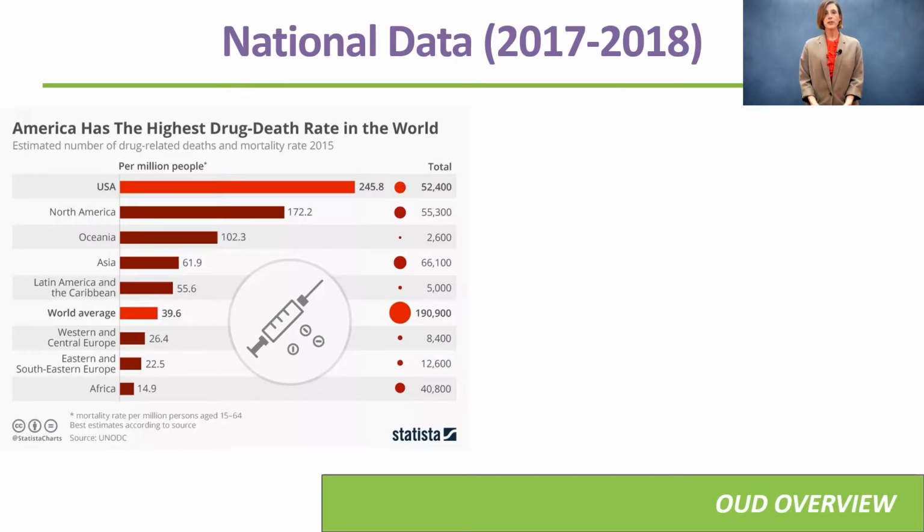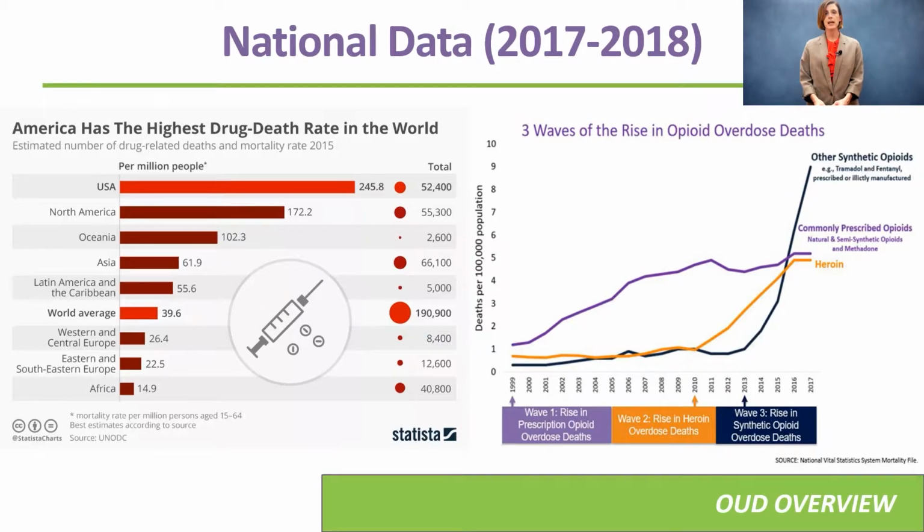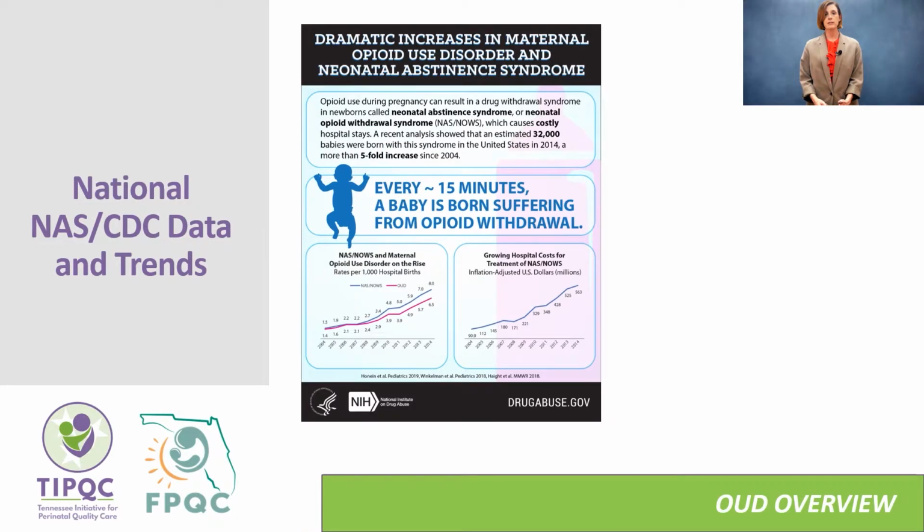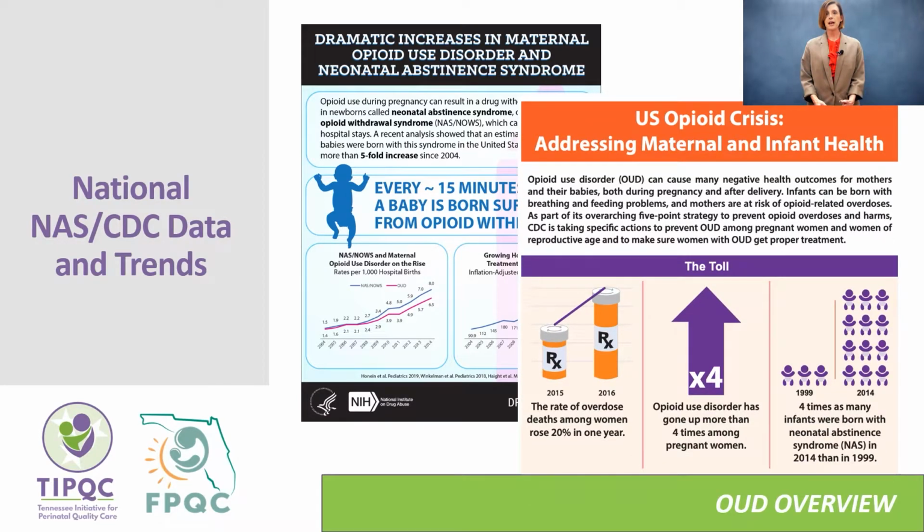I think we are all familiar with the toll OUD has had in this country over the last decade or so. The U.S. leads the world in drug-related deaths, and we have continued to see an increase in overdose deaths with the flooding of synthetic opioids like fentanyl into the illicit drug market. These national trends affect both pregnant people and their infants. We are all familiar with the increase in infants diagnosed with neonatal abstinence syndrome since the early 2000s and that economic burden. The overdose death among women has increased by 20%, and OUD in pregnant people has quadrupled.